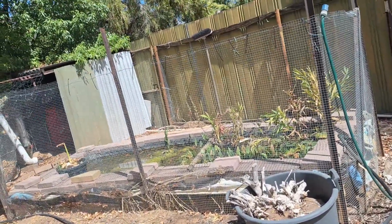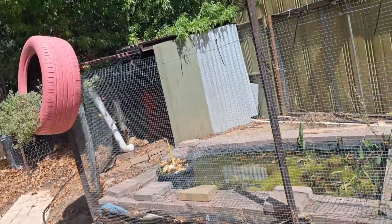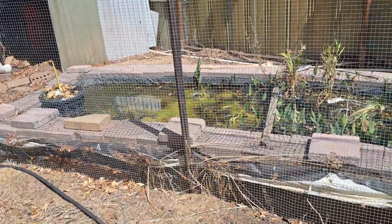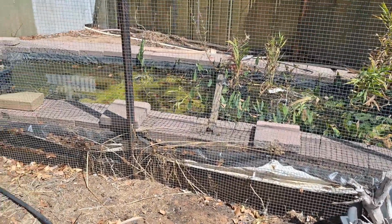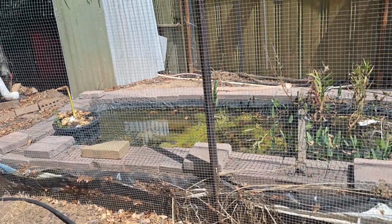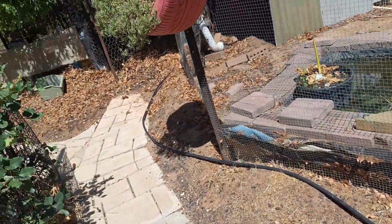Here's our little fishy pond that Barney loved to sit here and see if he can catch all the fishies. Some great big fish in there now. No, I'm not taking them with me. I've decided on that.